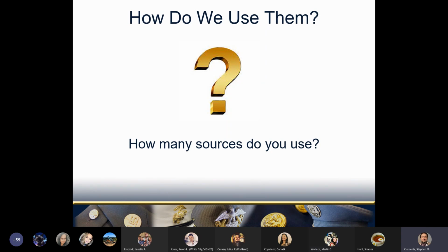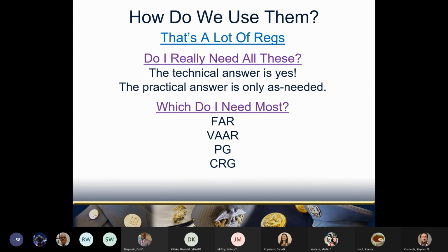We can tell. Yeah. Jeanette says she uses the FAR, the VAM, the VAR, VAM, FAR, ActFlash, and GovNews. Those are good. Yeah, ActFlash and GovNews, those are interpretive sources. That's good. All right. And so that's a lot of regs that I mentioned, and then Jeanette mentioned a couple more.